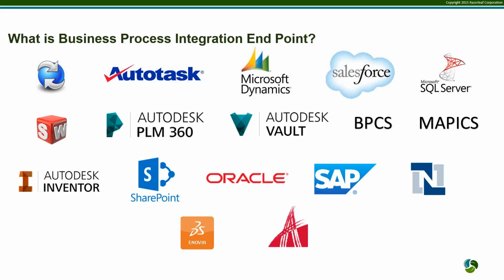So today we've connected with over a dozen different endpoints, some more mainstream than others, things like Salesforce, NetSuite, which are pretty common endpoints for us. Then there's some legacy systems like BPIX or Mapix, and then of course the powerhouses like SAP and Oracle. A number of different Oracle solutions we've connected to today. We've also connected to a series of homemade SQL Server applications.